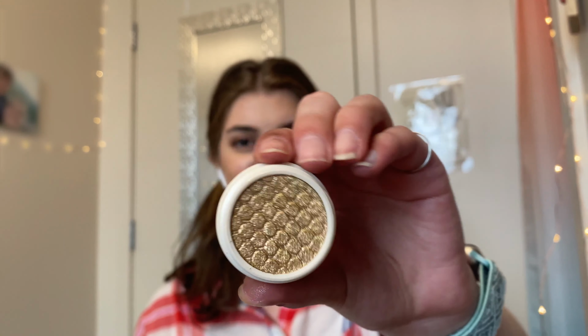So I also got, with a couple of my Ulta points, this ColourPop Super Shock Shadow in Ultra Glitter Cheap Date, I guess is what it's called. It's like this gold metallic color. There we go.